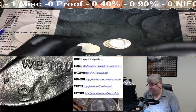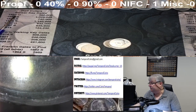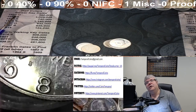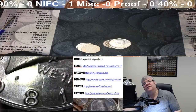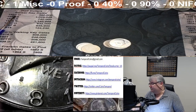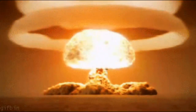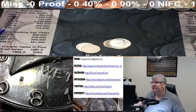I think that's a proof. Let's put this on the thing. I think we found a proof, guys. Yep, that's what we did. 1981 S proof. Not silver, but it is a proof. That's pretty cool.